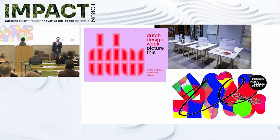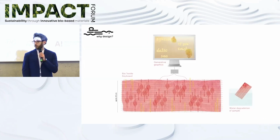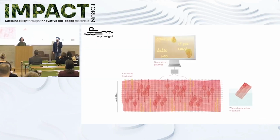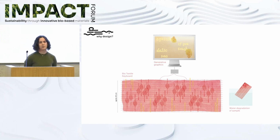And as I said, last year we participated in various exhibitions, such as Dutch Design Week and Designs for a Cooler Planet, and we are planning much more for the coming year. Currently we're working on a proof of concept of a fully bio-based e-textile keyboard to be presented at a conference in a couple of months. This one will be made fully out of biomaterials that can biodegrade.